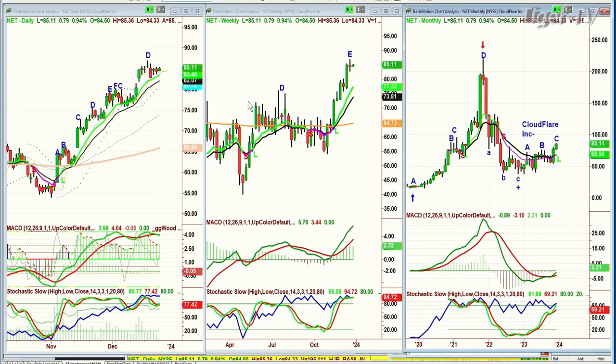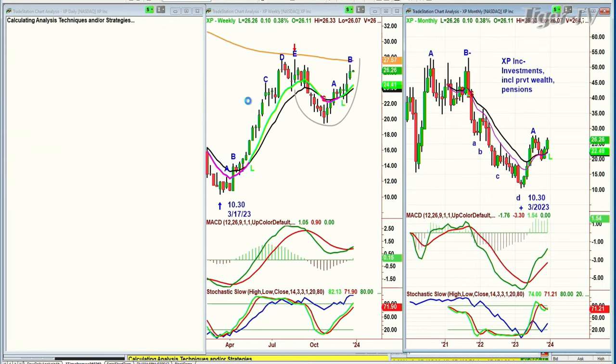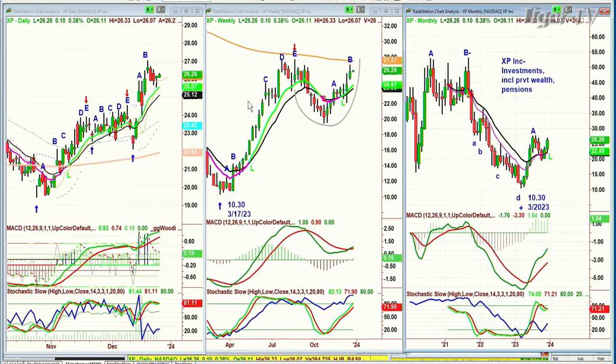I could just go on. Rolls Royce, I can go on and on and on. XP, I mean, just look at this. XP, where did it go? XP Investments, including private wealth management, pensions. Goes to a B. I could call this a G, but right now I think I can call it a B.